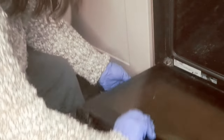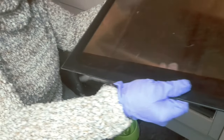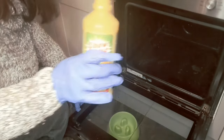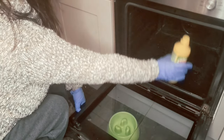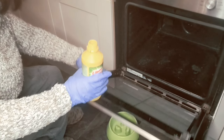And this should just... Yay, look at the state of it. Look at it, gross. So, that doesn't get the actual oven cleaner stuff on it, so that's why I want to take that off first. So now I need to take what's left of that and coat the inside of the oven, but I need to stay away from the seals and the glass and things like that.